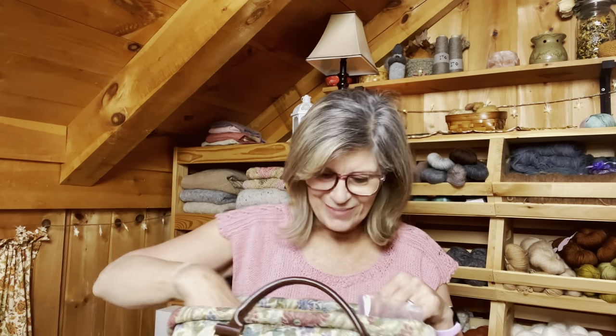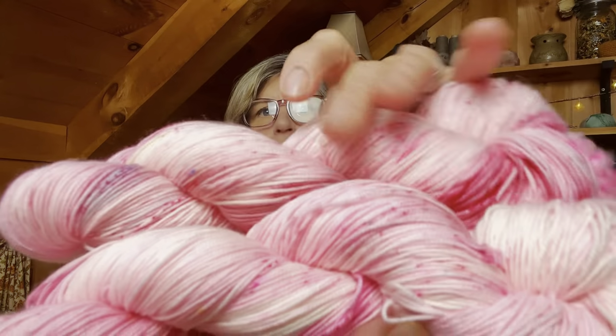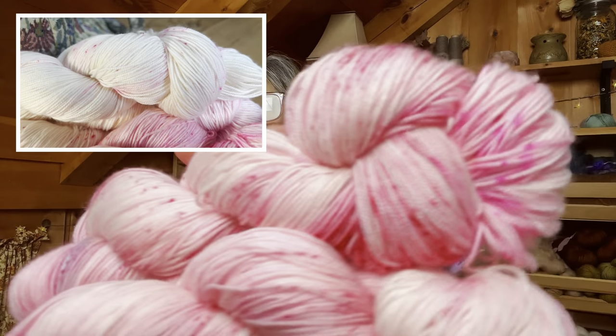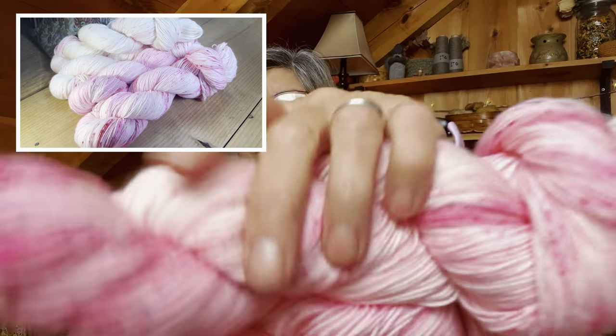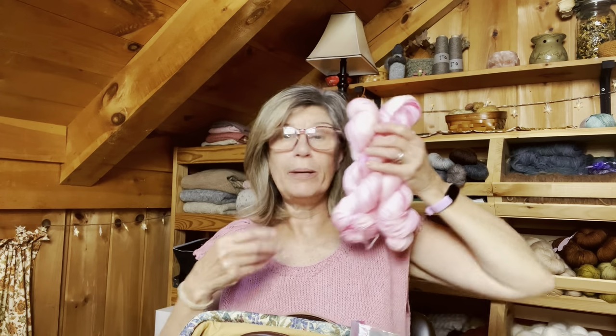And I did this, and I'll tell you what, it is so hard. I'll show you how I did, but it's not exactly how I expected it to turn out. But here they are. Here are my two skeins. I'm sorry if they're being blown out. And my first attempt, really, at speckles. Well, not my very first attempt, but the first time trying it with acid dyes. And this is what I got. Yep, so there's those two. Very pink.